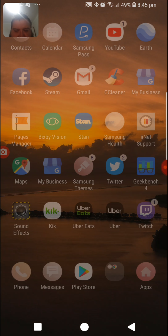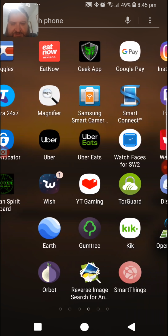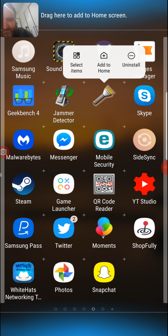I've got most of the apps. I don't think there's any apps I'm missing at the moment. I downloaded most of the apps onto my phone and made sure I got them all. I've got TourGuard, all the other apps as well, Gumtree, which I do use for business and stuff like that. Bunch of other apps as well. I might actually uninstall that because I know how to activate my torch.